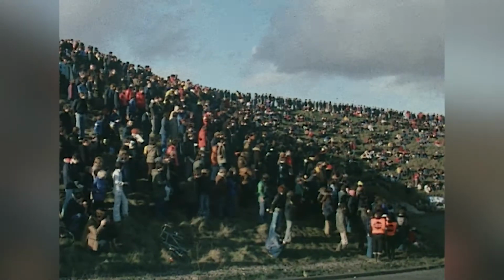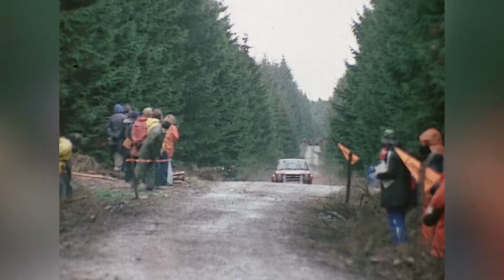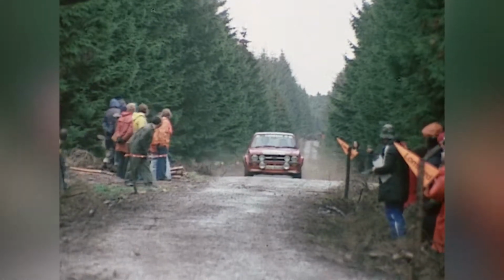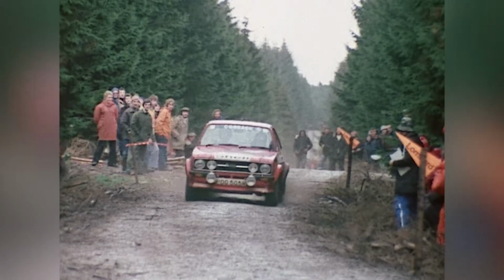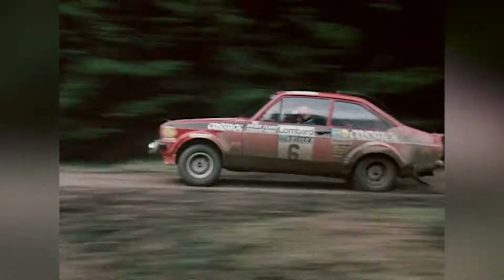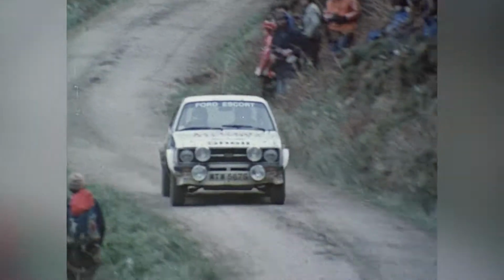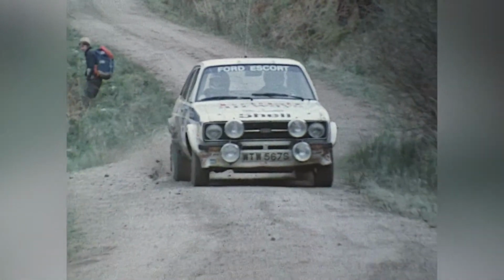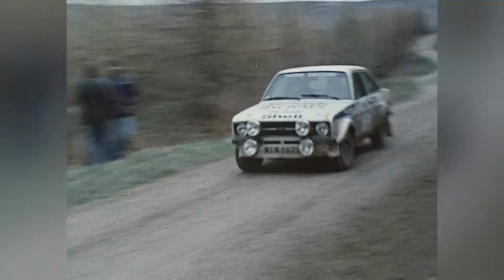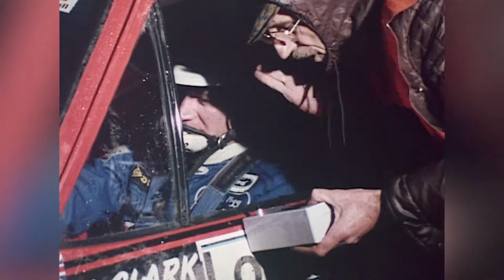The RAC Rally was always famously Britain's biggest motorsporting event, and somebody from Lombard came up with this figure that 2 million people were out there watching it. You had all these people going into the stages, but at the side of the road, all the way on the road sections between the stages, people would be standing at roundabouts, on garage forecourts, through towns, just catching a glimpse of these cars as they went through. It was huge.